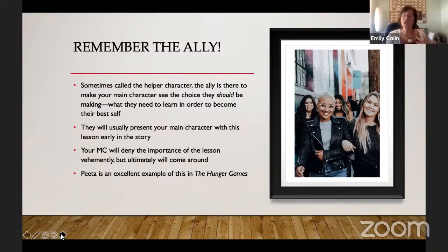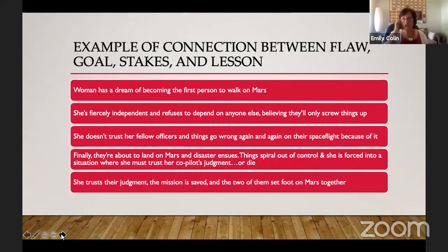So initially, your main character vehemently denies the importance of this lesson, but ultimately they'll come around. And in that coming around, that's their character arc. And again, we as the reader will see this, root for this, keep turning the pages to see if it happens. Okay, so just as a made up version of a connection between your characters, their goals, their obstacles, their stakes, their flaws, their lesson.